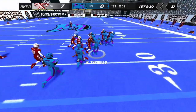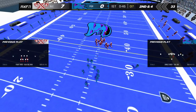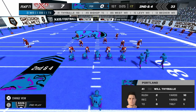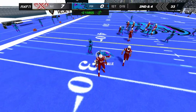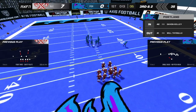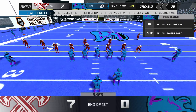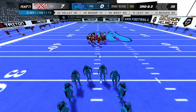He dodges away. That gets us to second down. Pitches it out to number 41. Third down. The home team will operate from the gun. That brings us to the end of the first quarter. The away team leading 7-0.